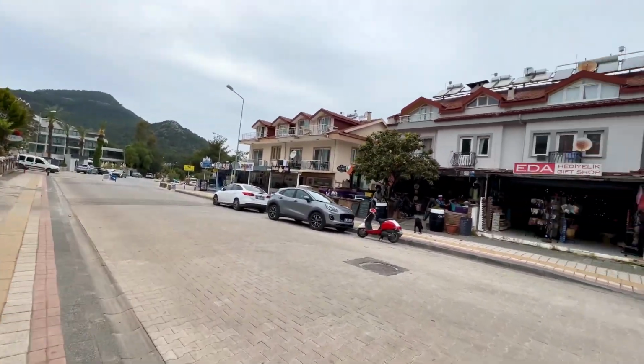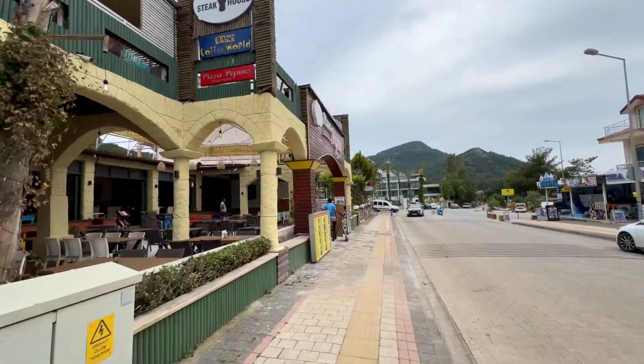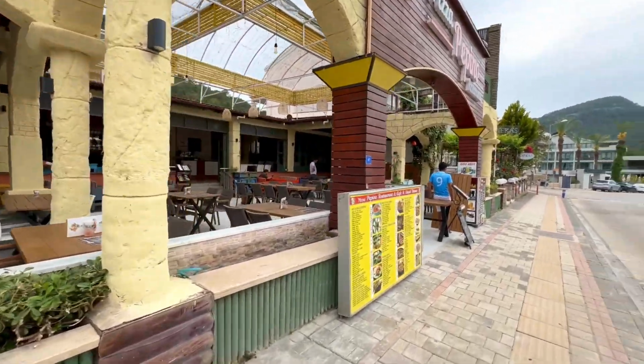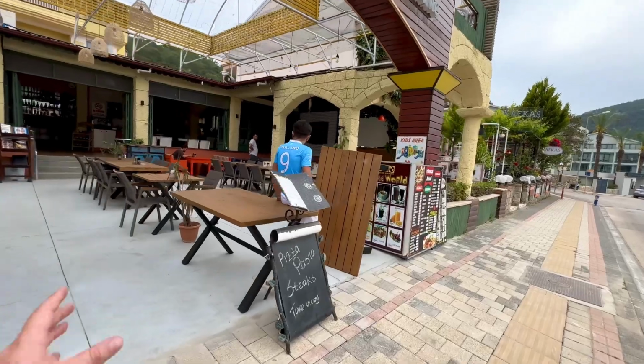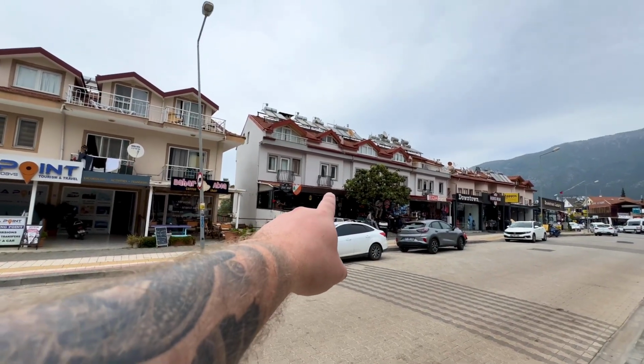And then we're coming to the end of the strip now. We've got Pepino. This place is huge. I don't know much about it, I haven't done any research, but it's a very big place, so to keep that open it must be busy and it must be good. And then you've got one more cocktail bar there. Honestly, it just goes on forever and ever and ever. You can go down side roads, you can go down the back roads, and they've just got everything going on. So that is Hisaronu, the main strip in a nutshell.